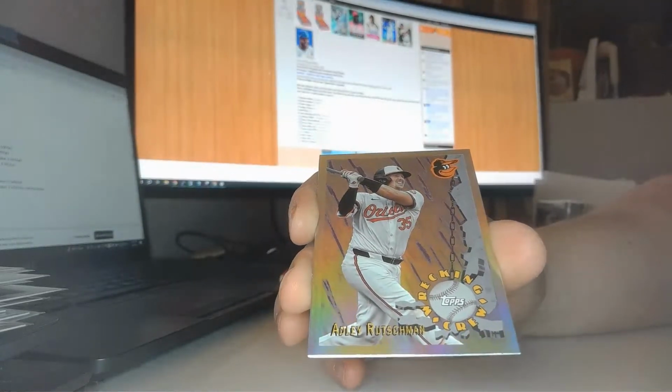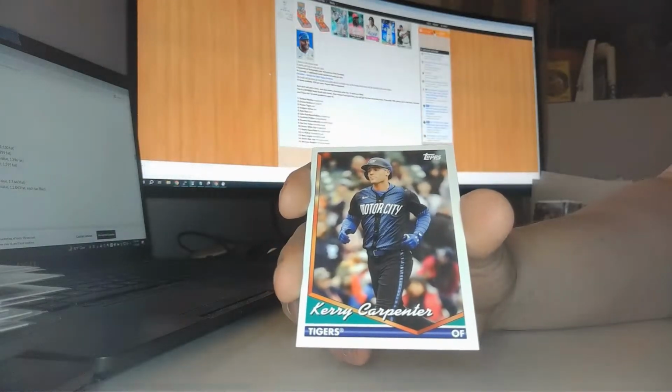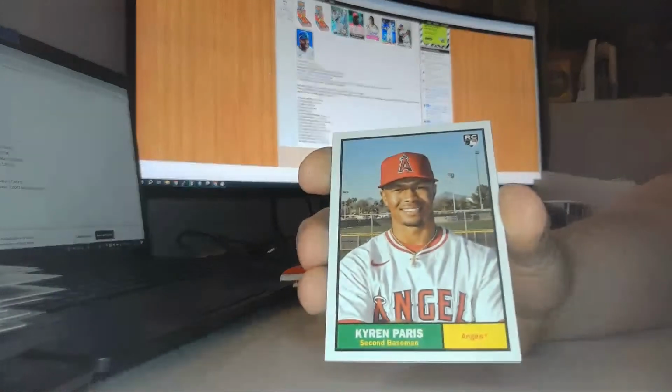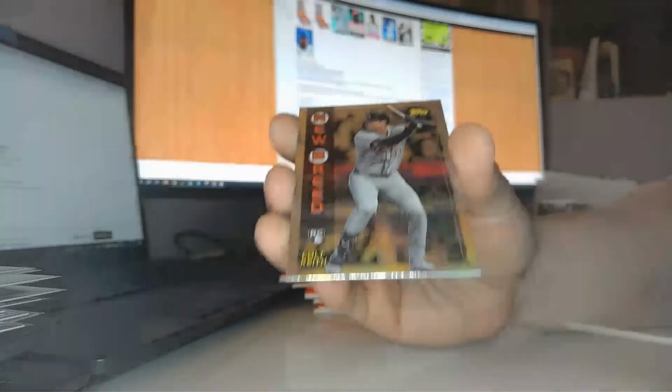We have for the Orioles a Wrecking Crew of Adley Rutschman going to Mike. Ronel Blanco for the Houston Astros. Yoshida for the Red Sox. And a Kerry Carpenter for Detroit. We have a Kyren Paris, Yuki Matsui, Vlad Jr., Mike Mussina, Pudge Rodriguez, a New Breed of Colt Keith going to Detroit, and me, Edwin Diaz, and Mitch Haniger.